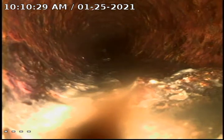Okay, as you can see, we're at a turn here. We're having a hard time pushing past this point. We are going to pause our recording and attempt to locate this area. Okay, we have located this. We believe this is headed towards the septic tank. We're going to try and see if we can get past this fitting and make it into the tank.